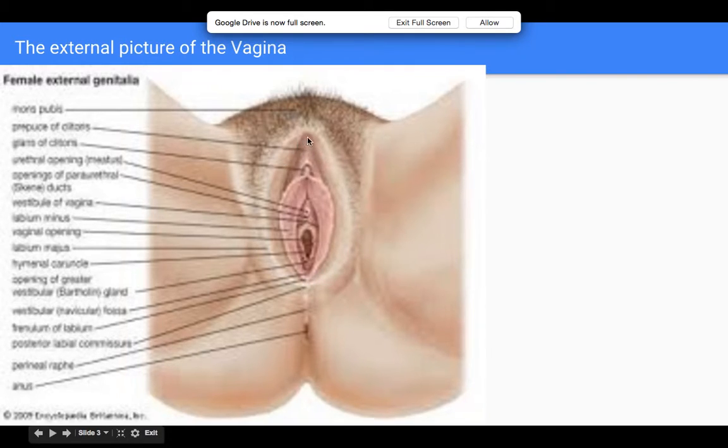There we go. The labia majora, which are the larger lips. They look like lips, and they get hair during puberty. And they protect the other external genitalia. And they secrete a lubricant when aroused.